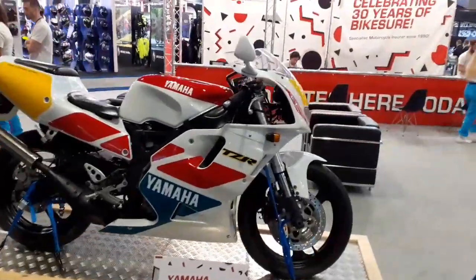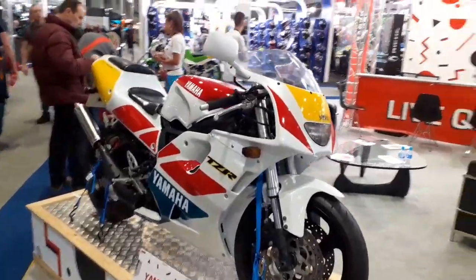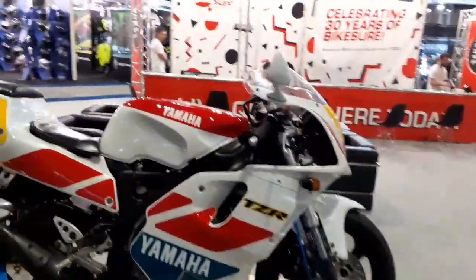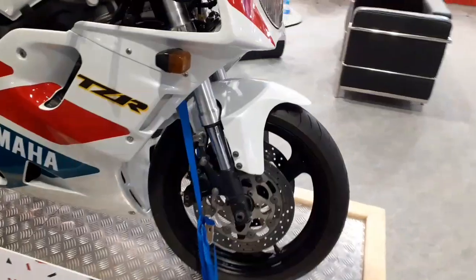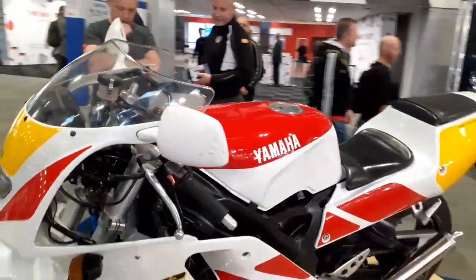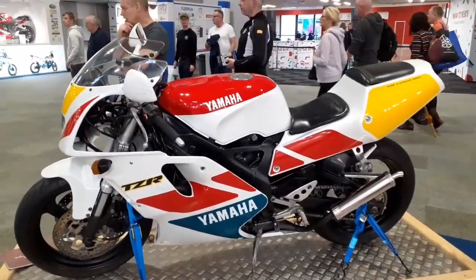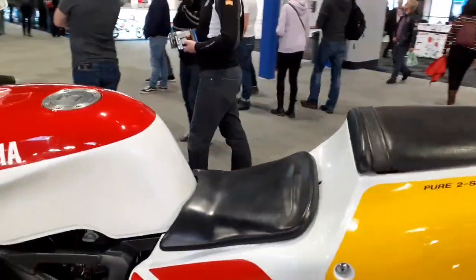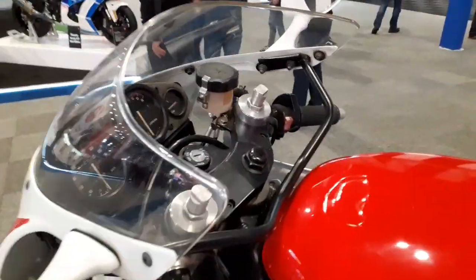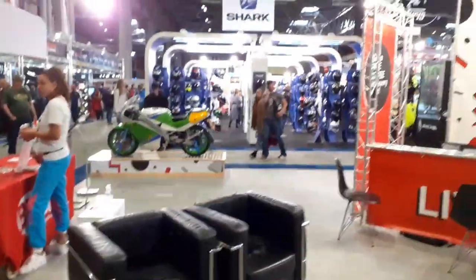Just stopped to have a quick look at this TZR250. Blast from the past. I had a TZR125R, which was identical in look to this, but obviously just a 125 engine, with the same fairing, cockpit, tank, seat cowl. I had one that I wrote off when I was 17 and I bought a second one, in Vance and Hines colours. Love that bike, 28 brake horsepower, obviously a two stroke. Yeah, they were the days. Same instruments. Oh, fond memories of that bike. There's a KR1S over there as well.